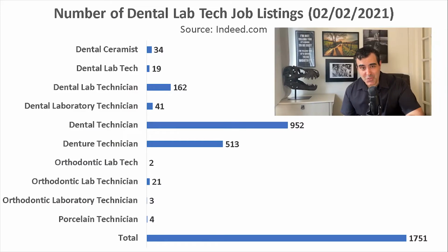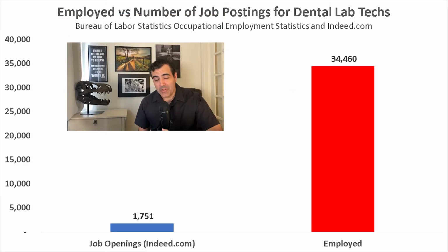Another factor to look into is the number of job postings across the country for people in this occupation. There are quite a few job titles for people in this occupation, such as dental ceramist, dental lab technician, and orthodontic lab tech. I did a search for the number of job postings for various dental lab tech job titles. There were about 1,751 job postings at the recording of this video, and we can compare this to the number of employed, 34,460. This means that there are 20 times as many employed as job postings for this occupation. This means that there isn't a shortage of dental lab techs across the country, but there isn't an oversaturation either.